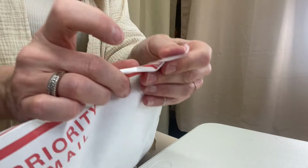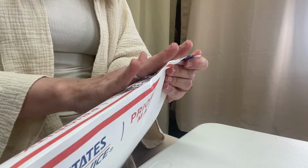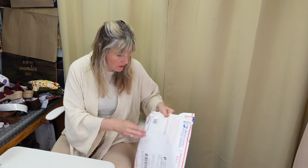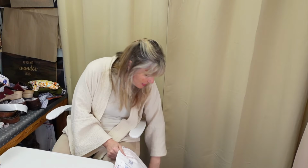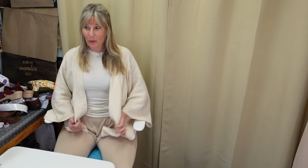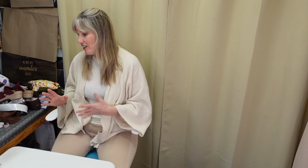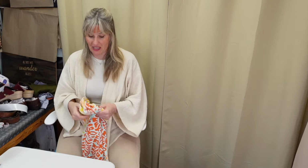I do like to add these priority mail stickers just to make sure that the envelope is going to be safe in the shipping process. I also always check the seal to make sure that the adhesive is working. I found working in my garage in the winter that sometimes the seal wasn't very good with the envelopes. So that's something to keep in mind.